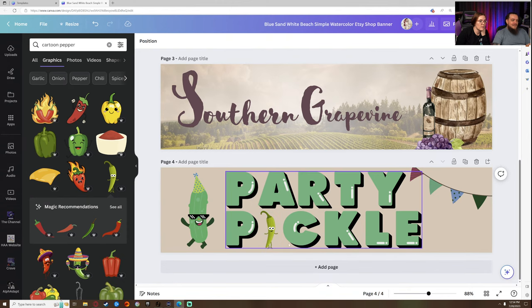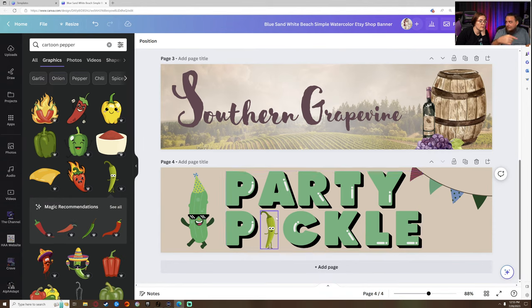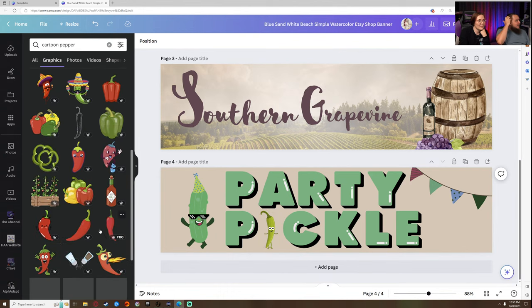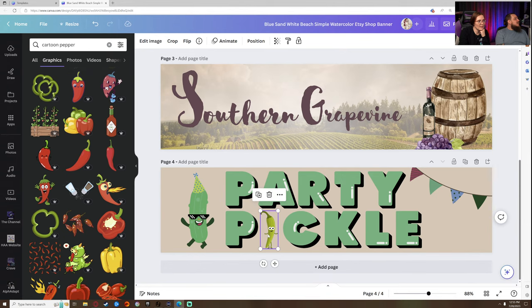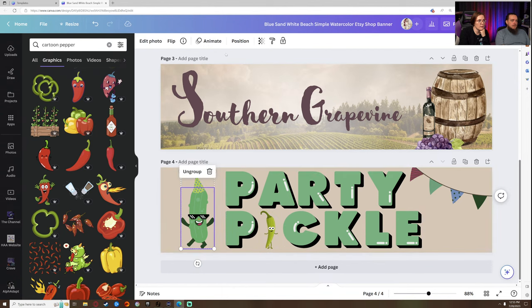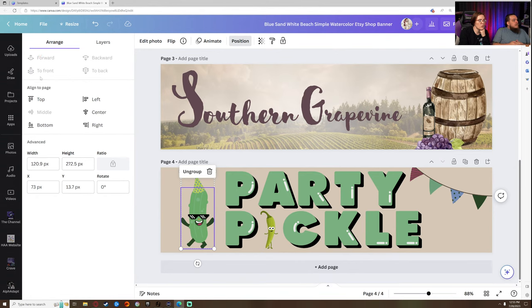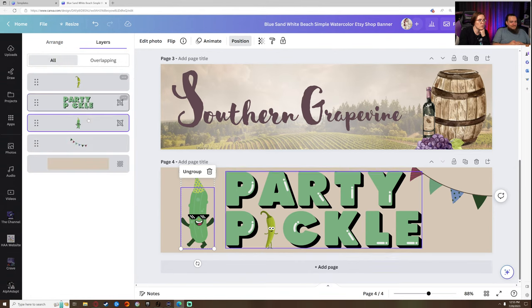I don't know. He's a pepper, not a pickle. But he's a pickled pepper. Is he a pickled pepper? He is pickled. We could put a little arrow pointing to him that says pickled pepper. I like little arrows with words. Okay, how are you changing the layer order on the left? When you click on any element and go into position, you have arrange, which is what most are set to by default, but you can switch over to layers to drag things around.